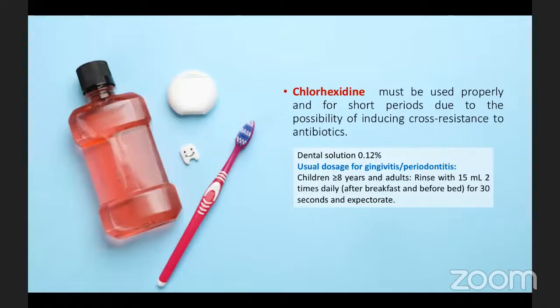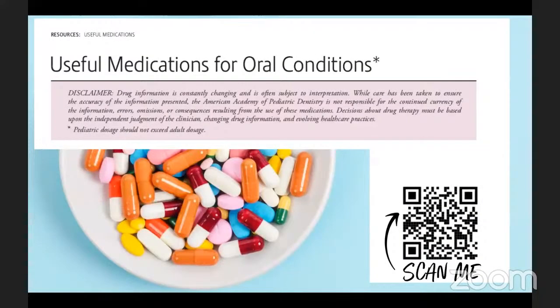for 7 to 10 days maximum. All the details of antibiotics and other useful medications for oral conditions, dose, duration, frequency, and maximum recommended dose are detailed in this paper. Just scan the code again and save it. No need to remember them. No one will put you in a sudden exam and ask you about them. Just in case you need it, open it and double check your calculation.